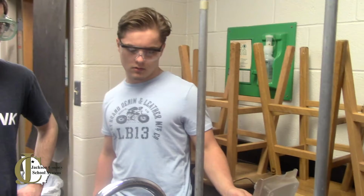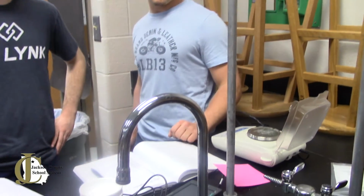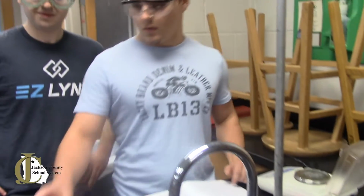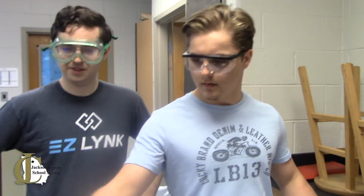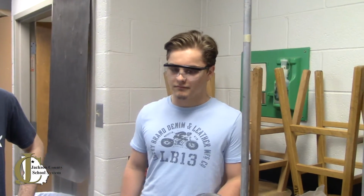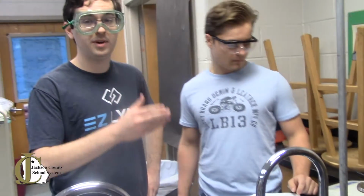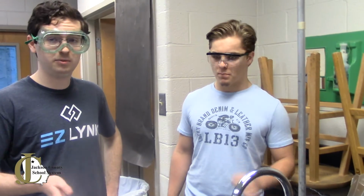What kind of equipment are you using? Well, we've got a scale here. We've got a LabQuest, it collects data. We have salt and a graduated cylinder. We're using this temperature probe to map the data onto a graph over time, and then we're going to compare the data between each salt and see which one is most effective.